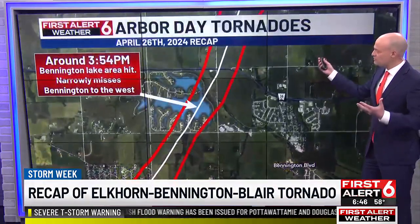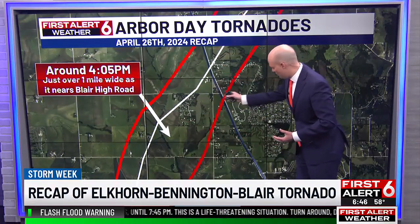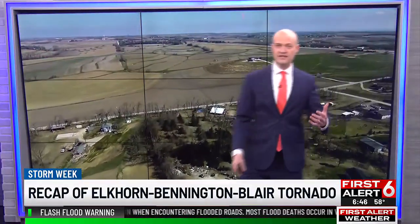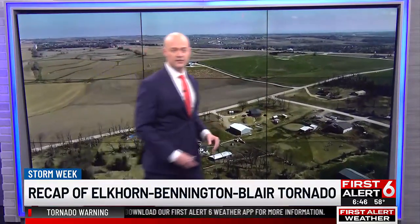So as it moved northeast, it actually widened, and it got to its widest path just over a mile wide to the west of Highway 1, or Blair High Road, I should say. And you can see the trees that are still topped out in the area. There are groves of trees that still haven't been taken down, and some of the houses are being rebuilt as of right now through this area.